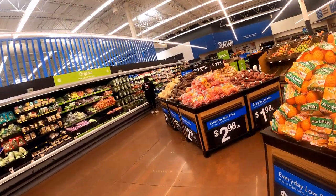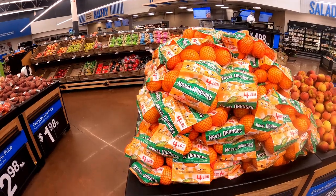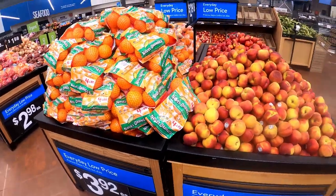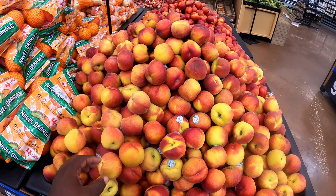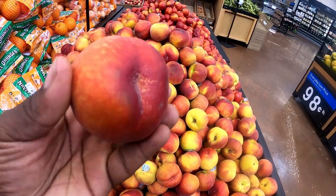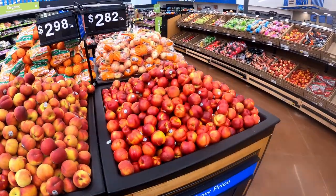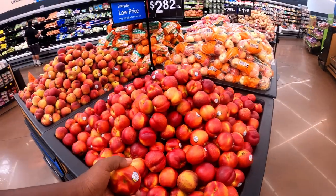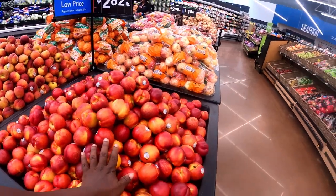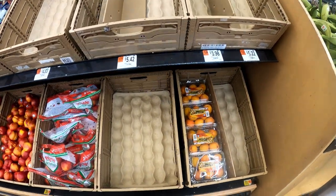Yes, yes, yes. Okay. We know Florida is the orange state. So we have some navel oranges right here for a decent price, $3.92 a bag. Ooh, we have some white peaches. Okay, yes. They smell good, smell fresh. And I'm pretty sure these are some nectarines over here. Yep. So we have some peaches, we have some nectarines. We also have some more fruits over here.